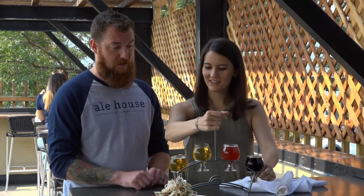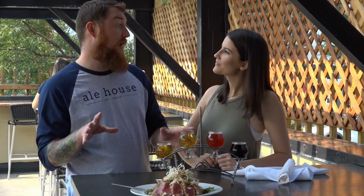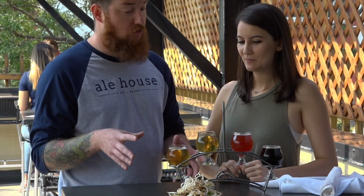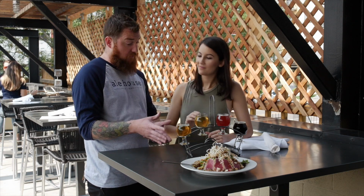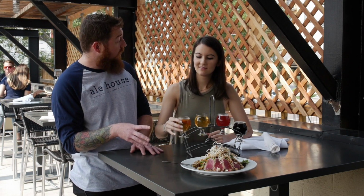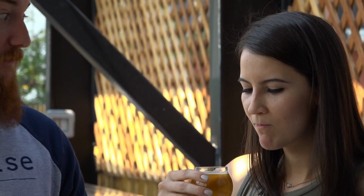Can you tell me a little bit about these? Yeah, so we have 45 taps at the Ale House, which is a wide variety of different beers. That's a lot. We specialize in local beers too, so all of these beers here are local. First one is a sour. So it's going to be light in alcohol, probably around 4.5%. Definitely drink a couple of those on a hot day. Yeah, very refreshing.